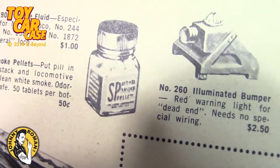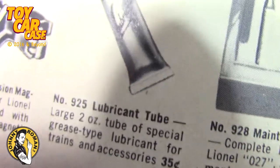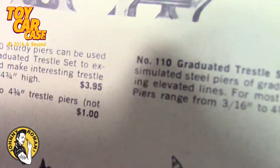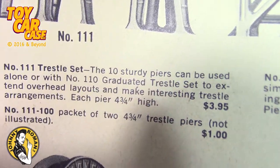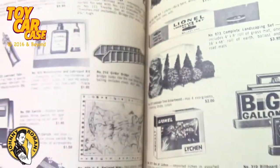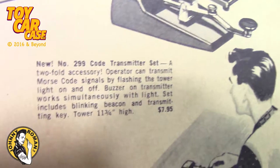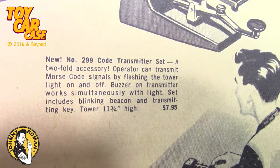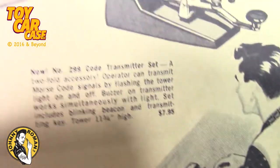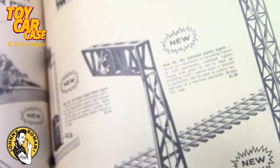Here's your smoke pellets. 50 cents. We got a bottle of those in there. We had a pack of oil too. Something like that. Lubricant. 35 cents. Here's your trestles. And again, it gives you part numbers and everything. So I'm guessing if they still make it, the part numbers are the same, right? You wouldn't change a part number, would you? Oh, here's a code transmitter set. Oh, you could do Morse code with this. Again, back in the day when they taught you all sorts of cool stuff.